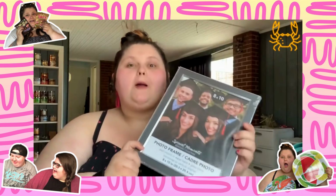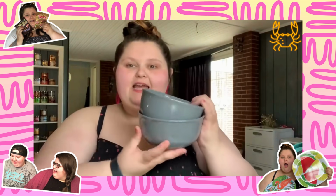Becky got a picture frame because she does have this picture of her parents holding her sister, and she wants to put it in this picture frame. So I think it's so cool that you can find dollar picture frames at the Dollar Tree. That's pretty neat.